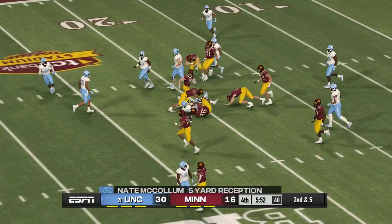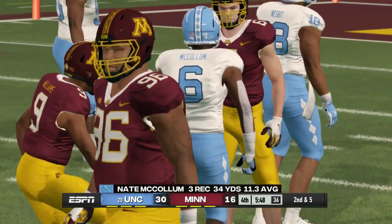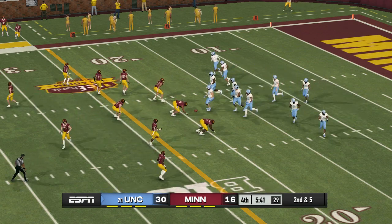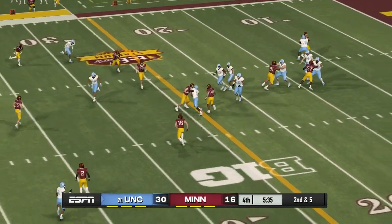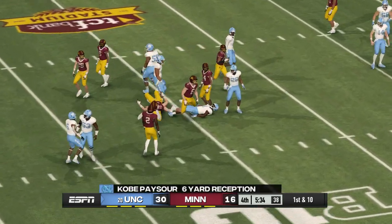Gets it out to his receiver in a hurry. And down he goes at the 19. That brings up second and five. From their own 19-yard line, second down. Wideout makes the first down catch. Tackle made at the 25-yard line.